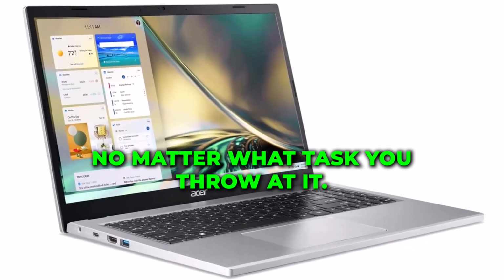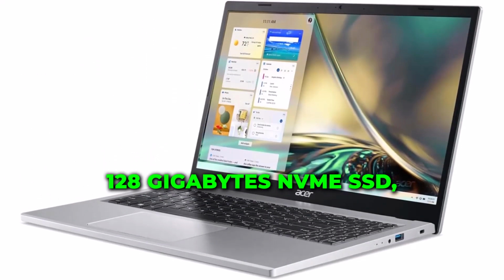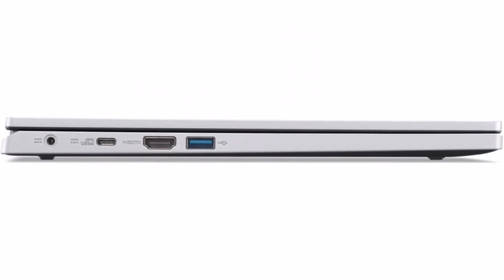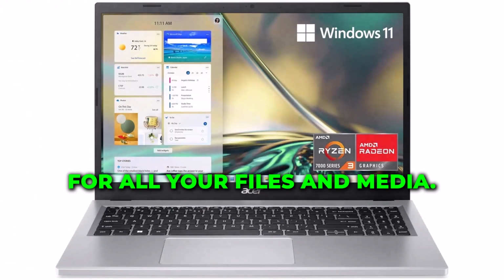With 8GB of LPDDR5 RAM and a lightning-fast 128GB NVMe SSD, you'll experience faster boot times, snappier application launches, and ample storage space for all your files and media.